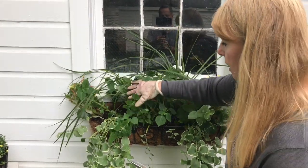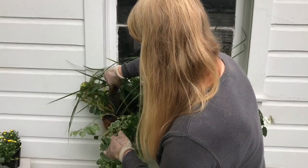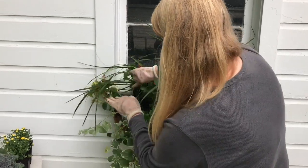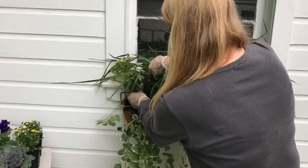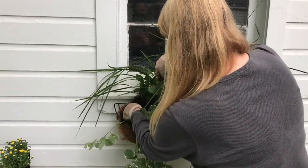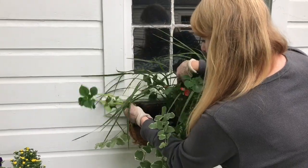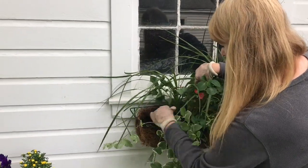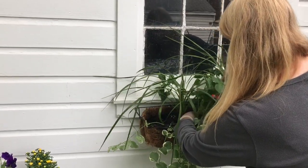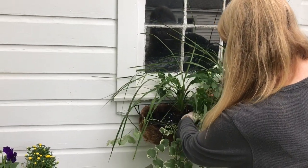All you have to do is take your trowel and go in and pump your trowel right around the roots there and loosen up the plants, and you can just pop them right out. I went ahead and did some of these. If they don't come out pretty, don't worry about it. We had some rain here, so some of this is really, really wet. I may not be able to get all the soil out, and that is okay.